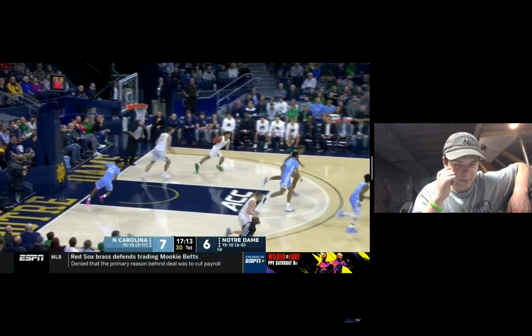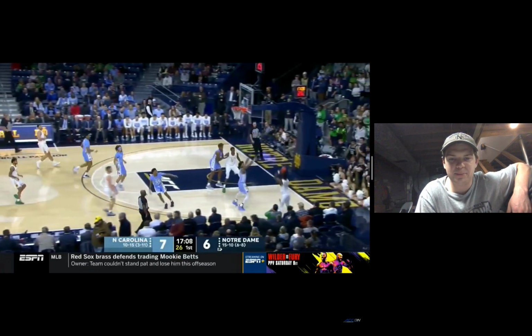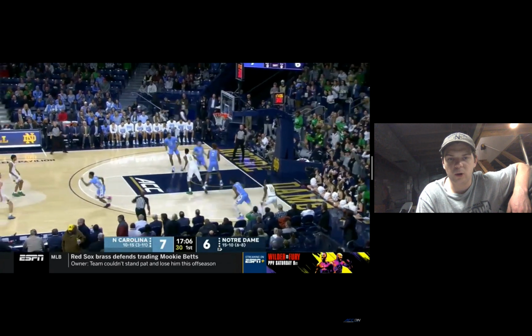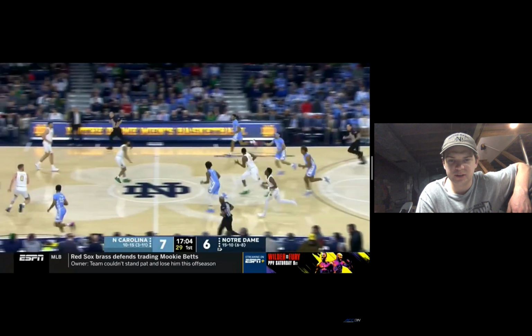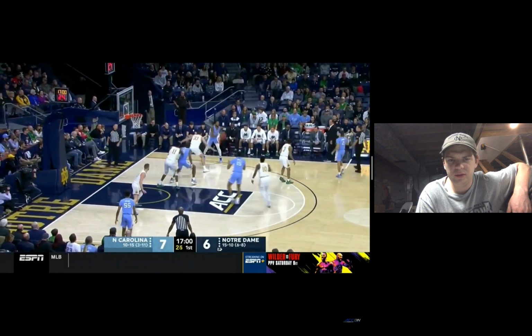That's another shot pass from Cole that could have been an assist. Again, this is a 2-3 zone, so a lot of the open gaps are going to be available for Cole Anthony to hit. So let's see what he does in transition here. It's a nice little one-handed bounce pass. Didn't really go anywhere with it.